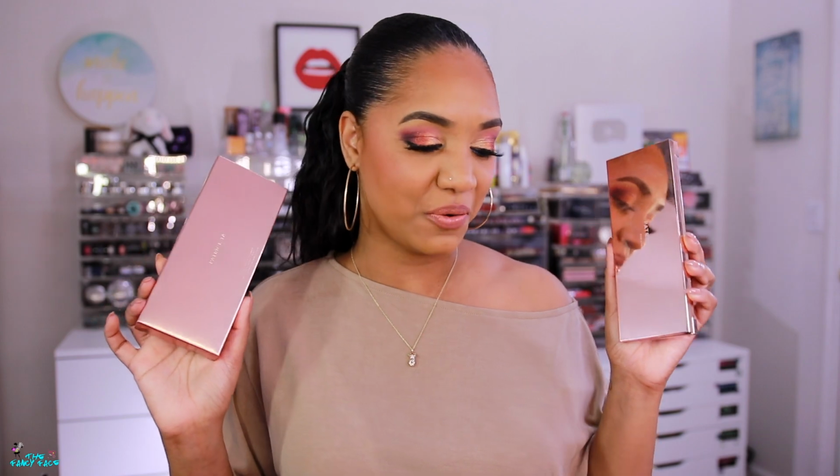So today, I am reviewing the new Patrick Ta Major Dimension Eyeshadow Palette. I know. This is a new neutral palette that was released by Patrick Ta. Patrick Ta makes some of my favorite cheek products, so of course I was intrigued by this release since this is his first venture into eye products. I was like, all right, let's see what Patrick can bring to the table. And he gave us this beautiful, shiny, reflective palette.